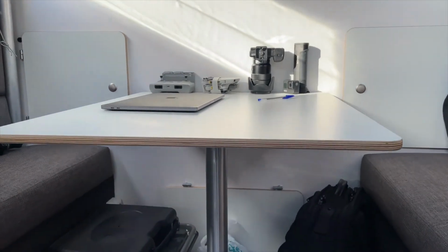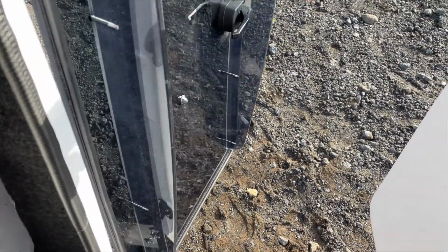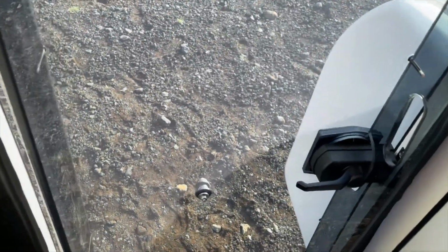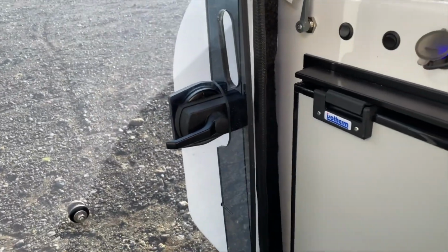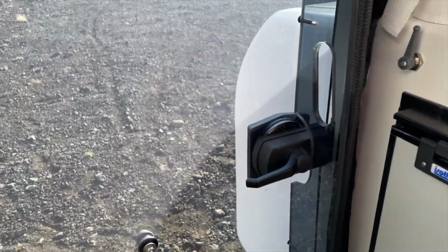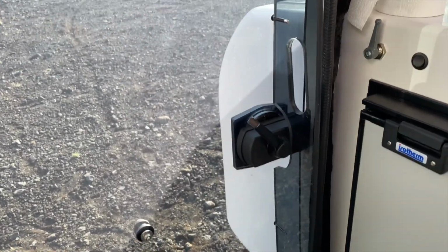And I'm about 6 foot, so it's not bad at all. I'm gonna close the door so we don't get any wind or anything like that. And there's some weird bugs here, so I'm gonna close that up. Now, when you close this, there is a lock on the outside, but you can lock it from the inside just by bringing this up, and that locks it from the inside part.